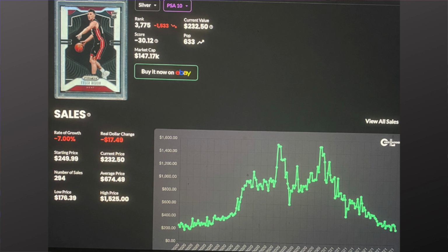I'm going to look at his 2019 Silver Prism in a PSA 10. The population on this one is 633. This card back in February of 2020 was roughly $225. In September, it got all the way up to $1,525. Then it went down from there, and in December went back up to a sale at $1,375. And recently, this card has sold at $230.